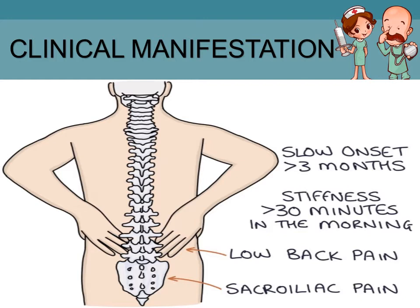It takes at least 30 minutes for the stiffness to improve in the morning, and it gets progressively better with activity throughout the day. Symptoms can fluctuate with flares of worsening symptoms and other periods where symptoms improve. Vertebral fractures are a key complication of AS.